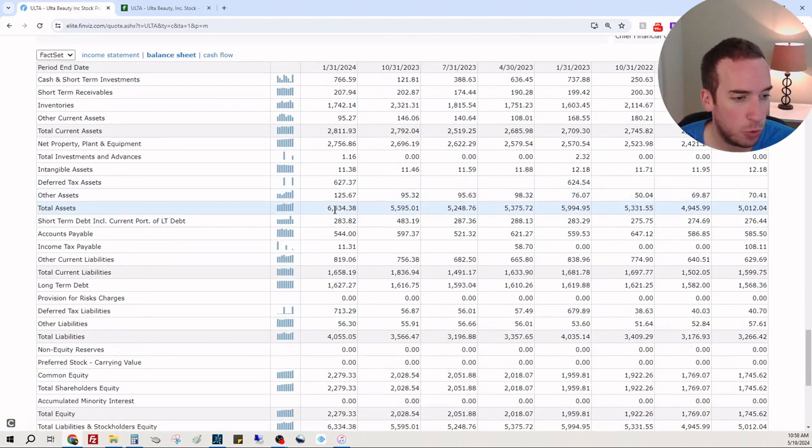They do have 6.3 billion in assets, 4 billion in liabilities. So their assets, they have a 2.3-ish billion-dollar buffer, 2.25, whatever. So they have a couple billion in buffer.